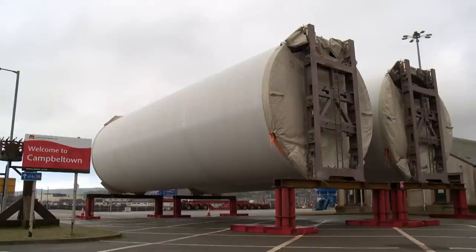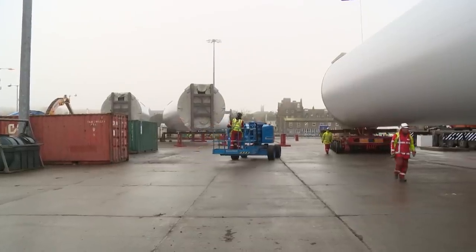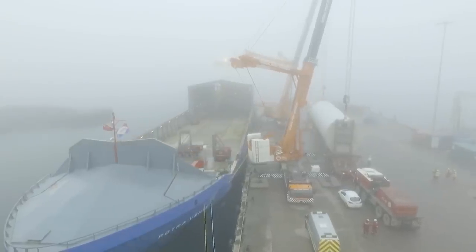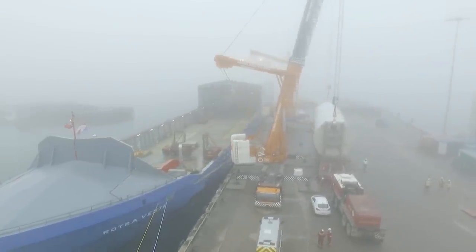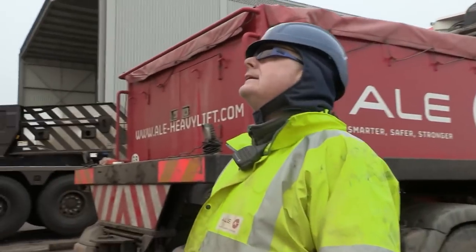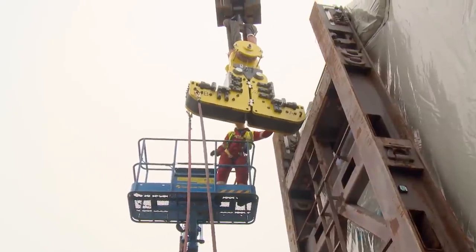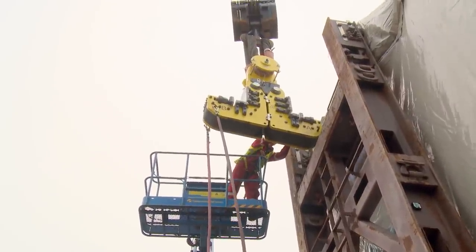Campbelltown Harbour, West Scotland. Three offshore wind turbines have been separated into 9 sections and are due to be loaded on board the Rota Avente. It's nearly there. But lift supervisor Charlie Powell has a problem with the J-hook at the end of the crane's lifting chain.